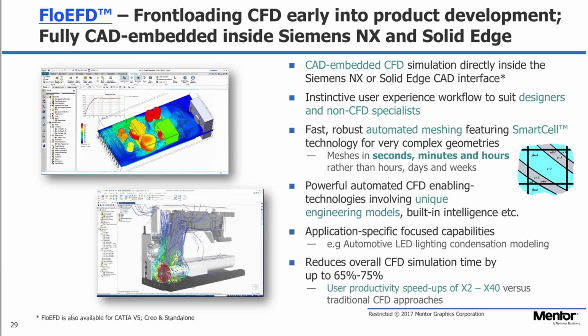So this is very much our secret sauce. This meshing coupled with the solver and the way the two work together gives the productivity benefits we see at the bottom of X2 to X40, which we typically see with ANSYS solutions.